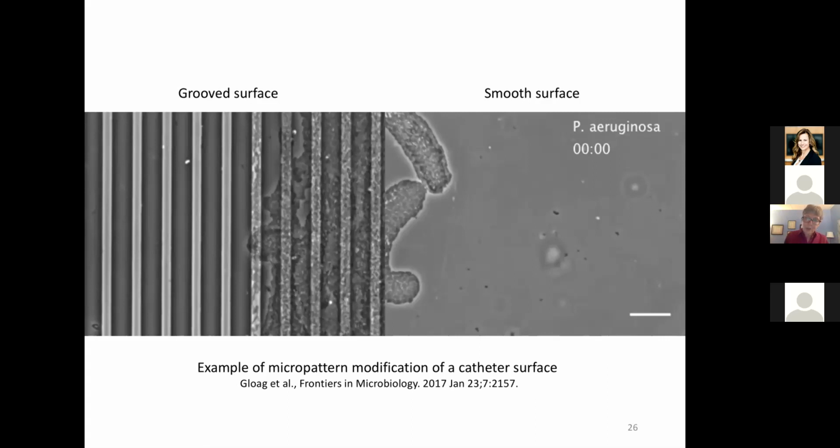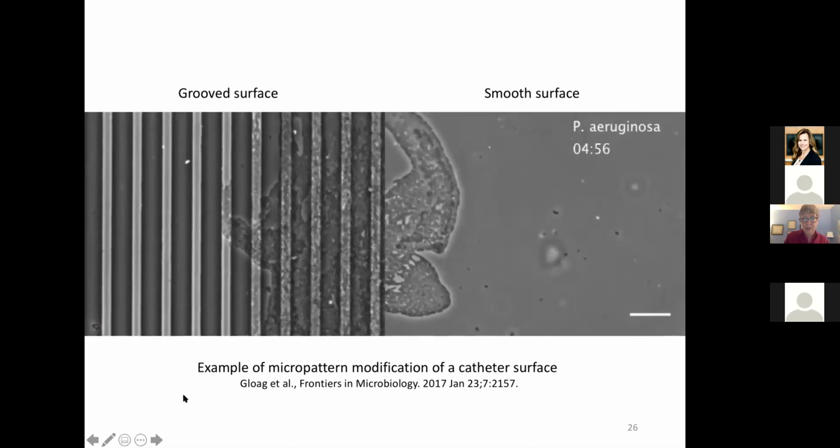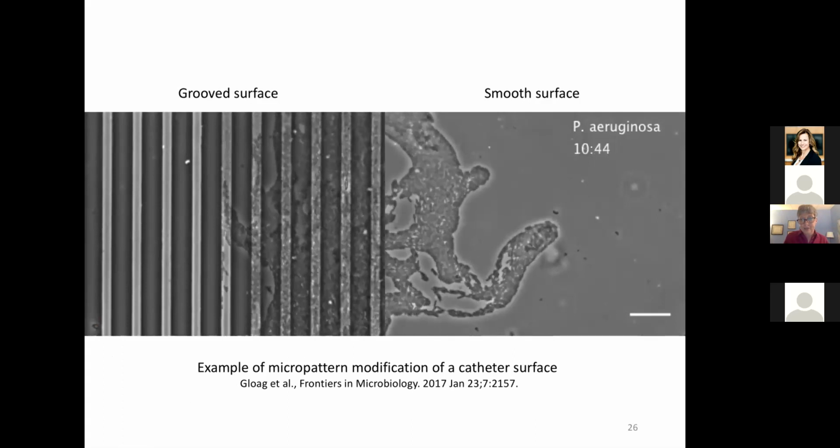If you just give them a smooth surface, they'll go all over the place. But if you give them a groove surface, they will follow it. So I just want to show you this little video because I think it's really cool. So you watch how far the bacteria on the right are able to migrate compared to the bacteria on the left.